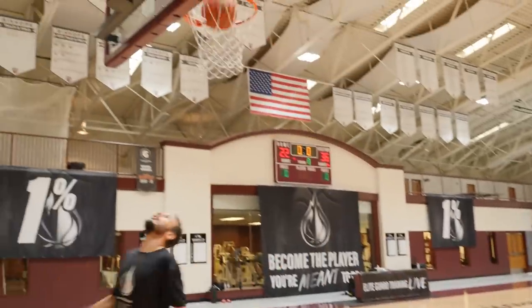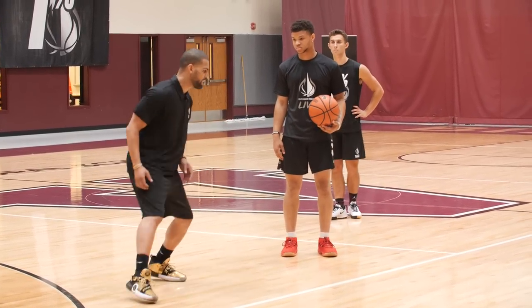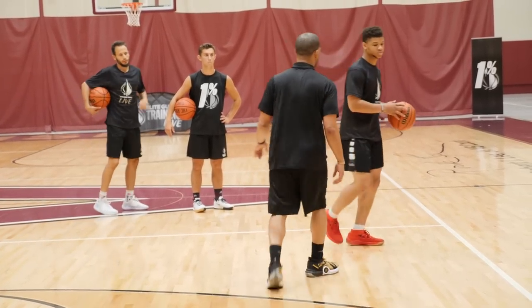Good, now as soon as you see that defender drop a step, all right, and you shift him and he cuts that line, takes that line away, we wanna go ahead and open him up, expose his hips and get right through that contact.